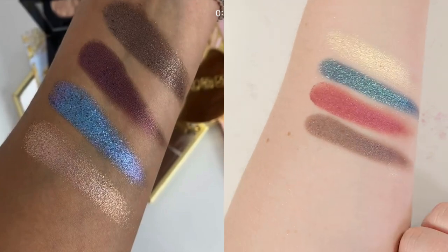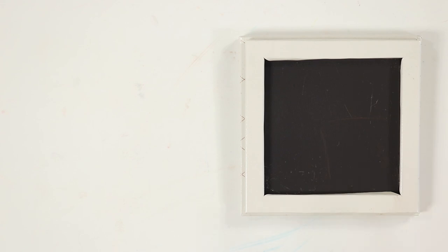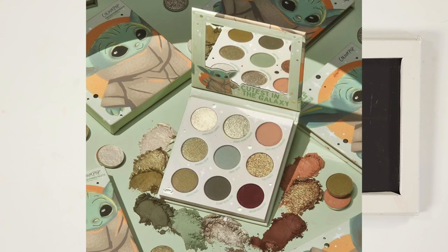That's my humble attempt. All right, guys, we have another small palette to create. This one's a 9 pan and we're gonna be doing the ColourPop Mandalorian. You guys have asked for it and I wanted to do it. It's a cute little palette.